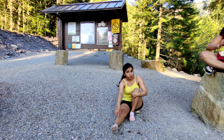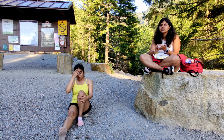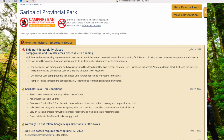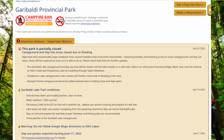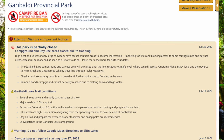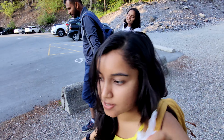There has been a notice issued by BC Parks stating that Garibaldi campground as well as Deus Park area will be closed due to flooding. So make sure to constantly check the BC Parks website before you plan this hike. And last but not the least, leave no trace, guys.